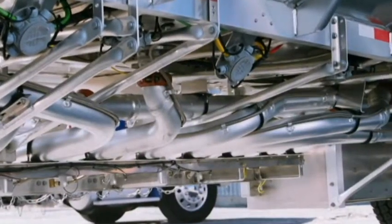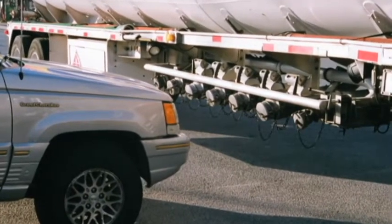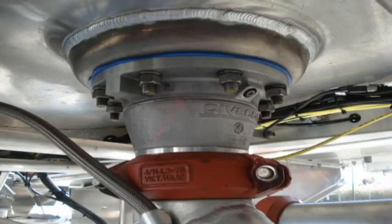Since these pipes are exposed and prone to broadside impacts, they have a sacrificial weak point which has been designed to fail in an accident in order to protect the integrity of the cargo tank and the emergency valves to which they're attached.